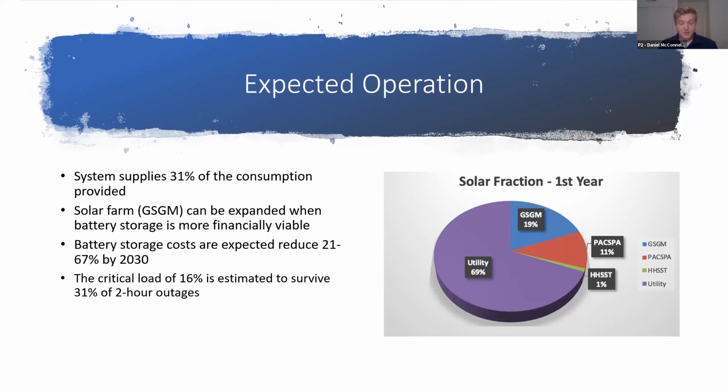Increasing the system size would also benefit the university because they would be able to sustain more critical systems during grid outages. And if they want to meet that goal of carbon neutrality, battery storage would be a great asset to have because renewable energy is inconsistent and the battery storage can help mitigate that inconsistency. With our proposed design, the university's critical load of 16% is expected to be sustained 31% of every potential 2-hour grid outage throughout the year.